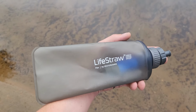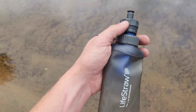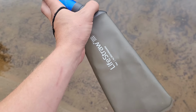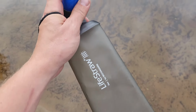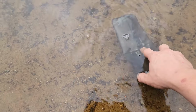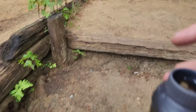I'm going to start making my coffee. And I have this Life Straw water filter here. I'm going to just fill this up and grab enough water to make my coffee and start boiling this water up. I just come down here and fill this up with some water and then go make some coffee.